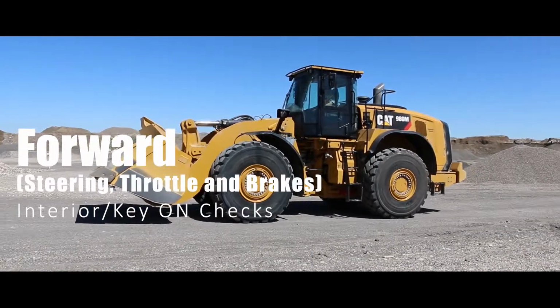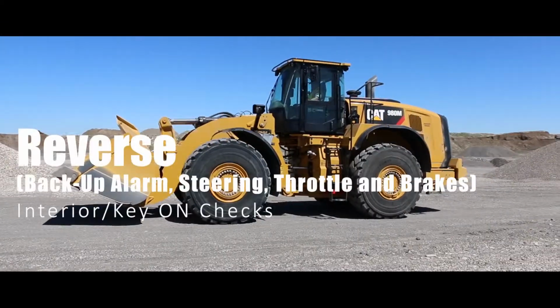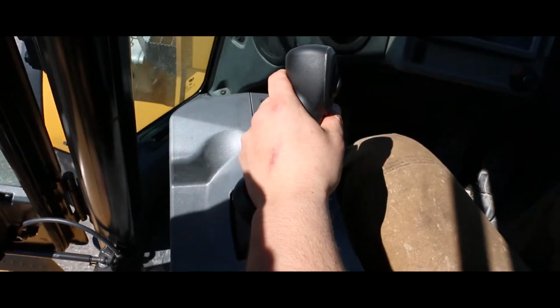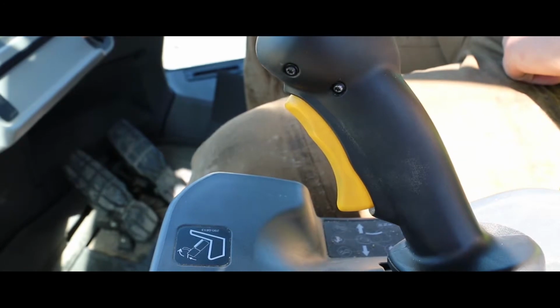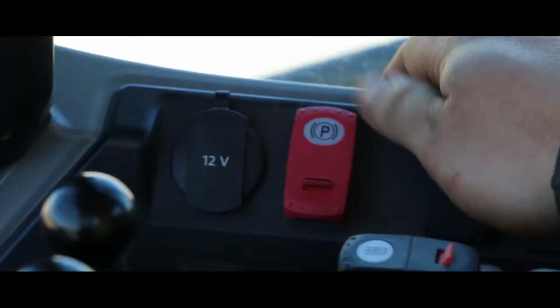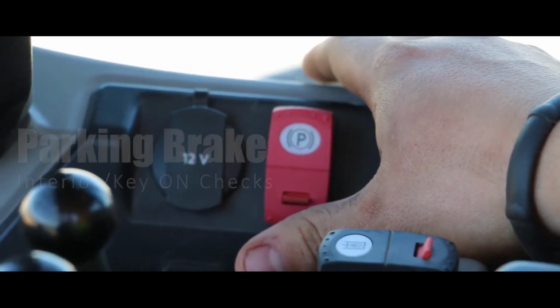To further test the functionality of the machine, you will need to put it in motion, driving forward and backward, testing the steering, the response time, the throttle and brakes, as well as the backup alarm. As alluded to at the outset of this video, the backup alarm must be operational and loud enough for others to hear. The parking brake or P brake also needs to be tested and proven to be in proper working order.